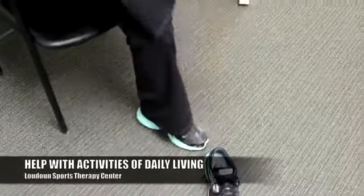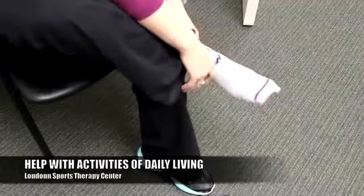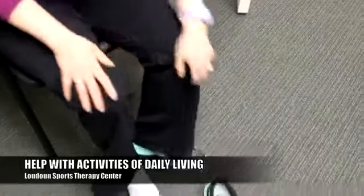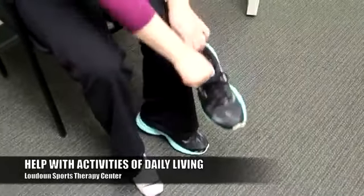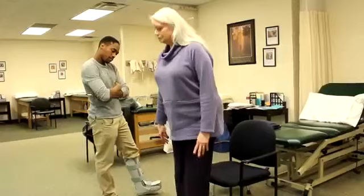Help with activities of daily living, such as getting dressed. People tend to have difficulty putting shoes and socks and pants on because of the decreased range of motion. Just getting in and out of a chair, things like that are something that we can work on.